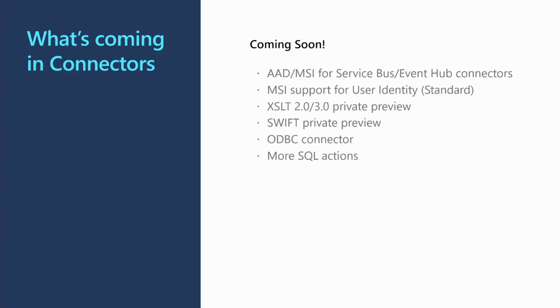Now let's talk about what's coming in the connector space. We are working on a number of connectors and our goal is to get them into the hands of customers as soon as possible. This is why we are releasing these in increments and doing private previews to get your early feedback. To enable MSI, the connector needs to support AD authentication. For the Azure services connectors like Service Bus and Event Hub, we plan to add AD support and then MSI later this year. In standard Logic Apps, today we only support system-assigned managed identity. We will be adding the support for user-assigned identities very soon.